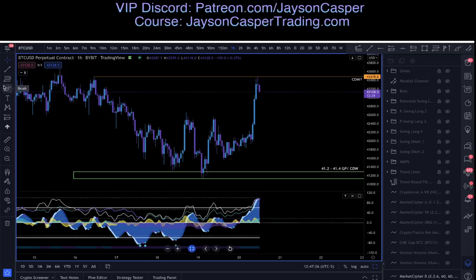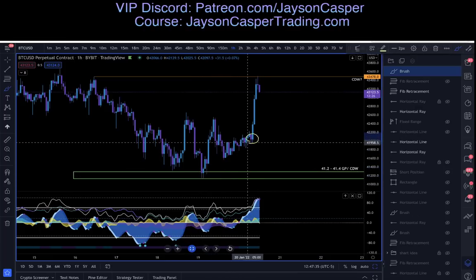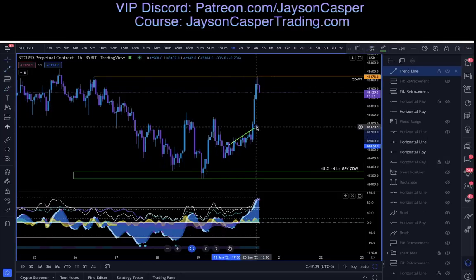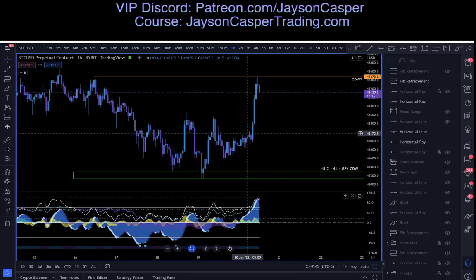All right, so earlier today, Bitcoin got a massive pump, actually coming down to this key level right here. And then we really got the breakout when we broke out of this trend line that we were forming right here. We had this little channel that finally broke out. And now we see that we are finding some resistance at a key level of resistance.